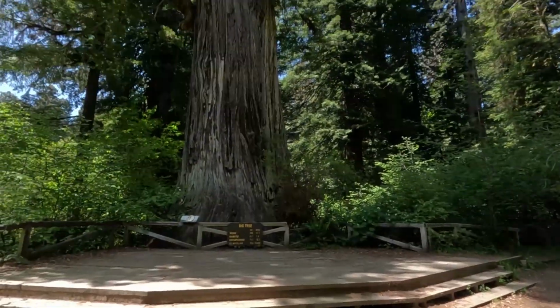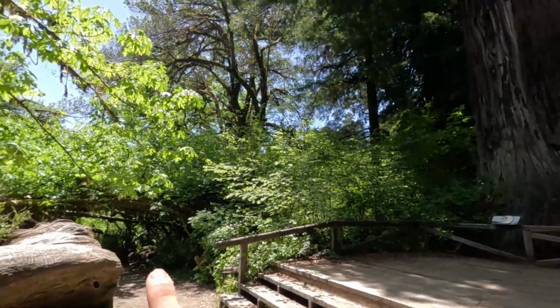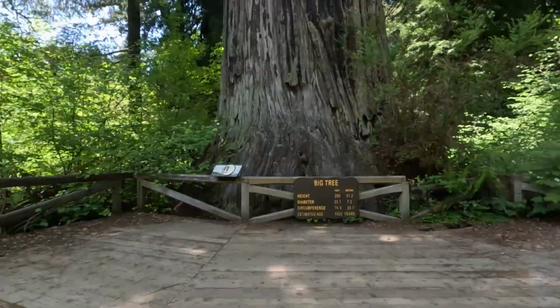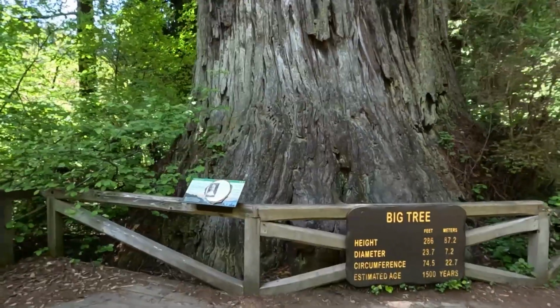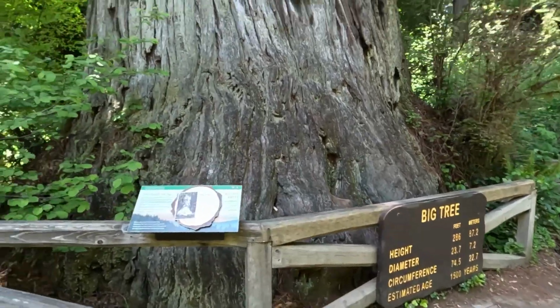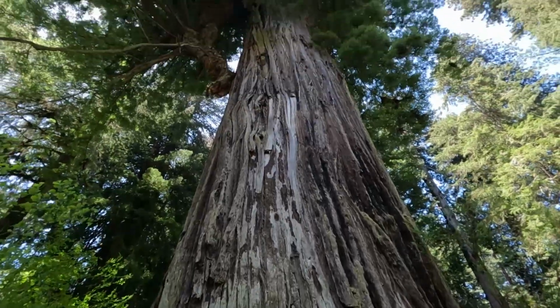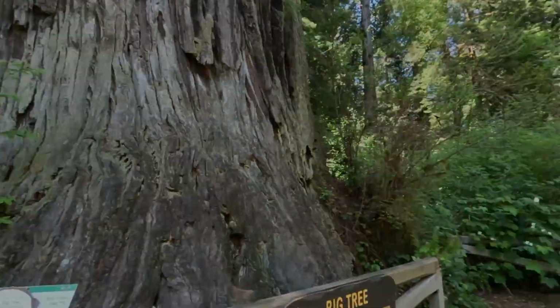So here is the big tree. Not even 50 yards from the parking lot over there. And I can attest to the fact that this is definitely a big tree. This is massive. 23, almost 24 foot in diameter. Goodness. Humongous tree.